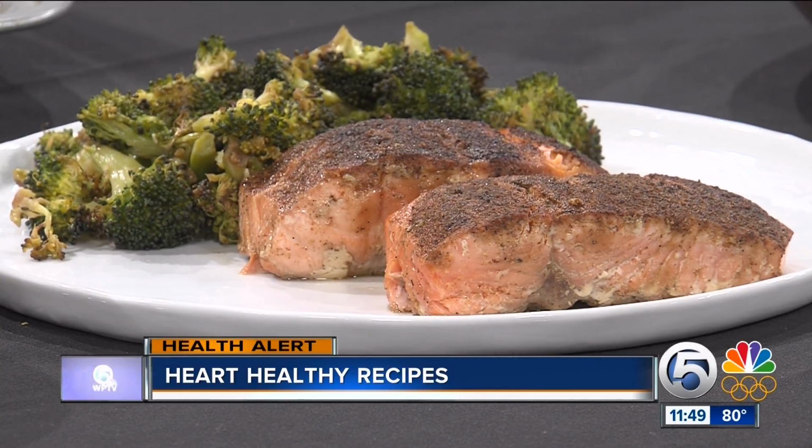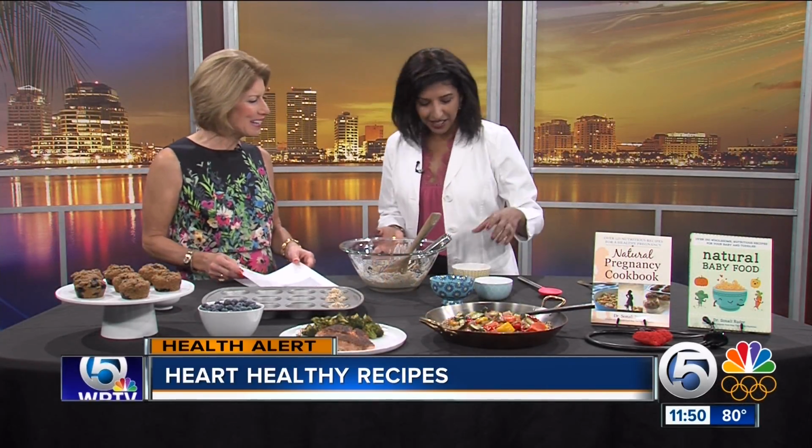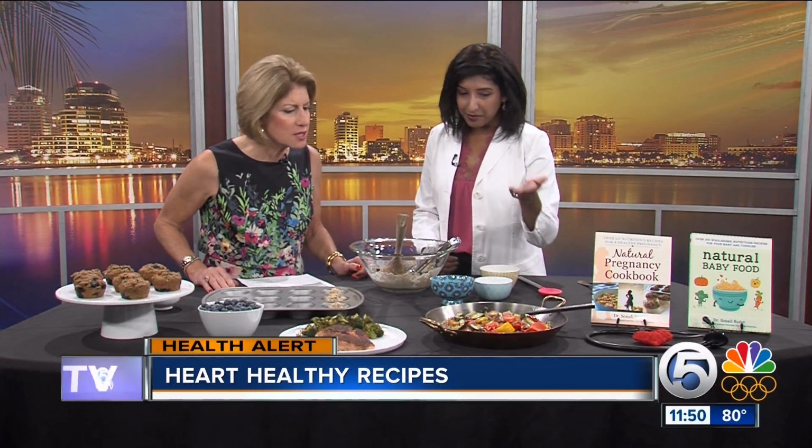Somebody said yesterday, do you cut sugar out of your diet completely? And I think you said a little sugar. Moderation's okay with everything. A little of everything's okay. Everything in moderation. And then this looks like a delicious side dish or a meatless dish? Or a meatless entree, yeah.